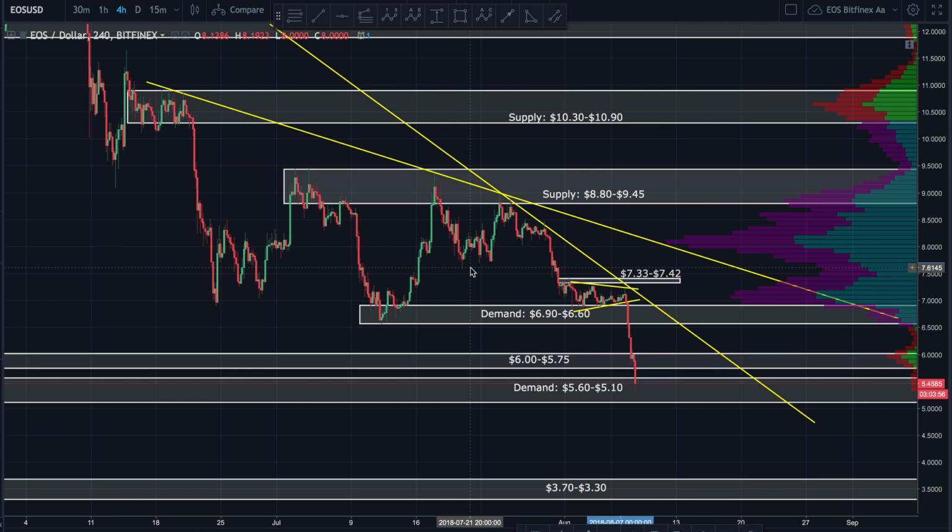And guys, it's working, bringing you a quick update on EOS. Hope you guys are having a wonderful afternoon. We're looking at EOS to the US dollar, 4-hour chart on Bitfinex.